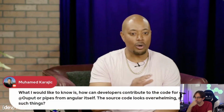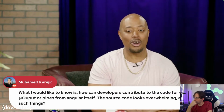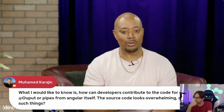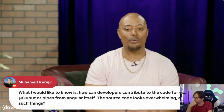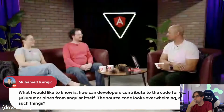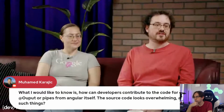I guess we get both. Okay, so what I would like to know is how can developers contribute to the code for example, input or output or pipes for Angular itself? The source code looks overwhelming. Are there any tutorials? Sí, ¿cómo la comunidad puede ayudar a contribuir a Angular? What's the best way to contribute? ¿Cómo es la mejor forma de contribuir a Angular?